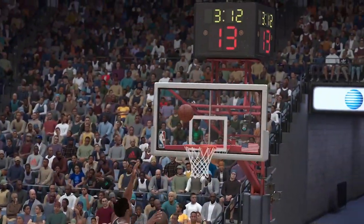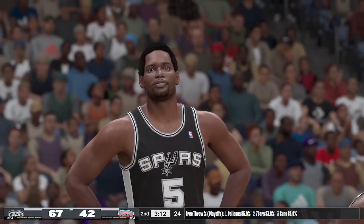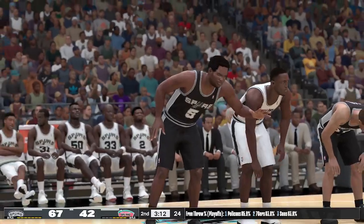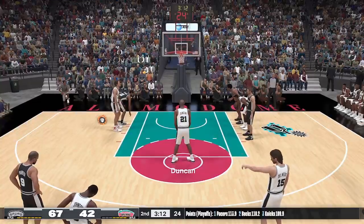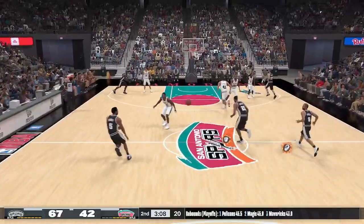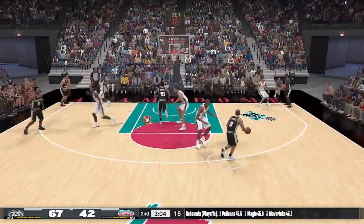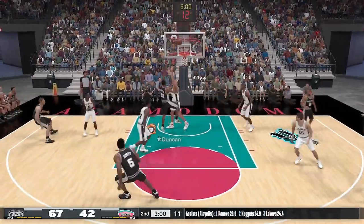The Spurs shooting their fifth free throw of the game here. For your Spurs, Tim Duncan. And the free throw, no good. And here is Parker. Down low. Will Purdue grabs the miss.